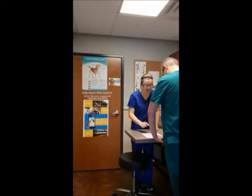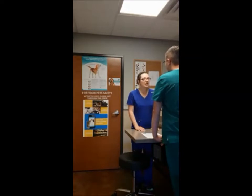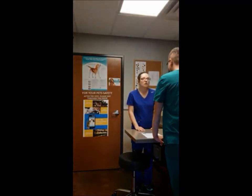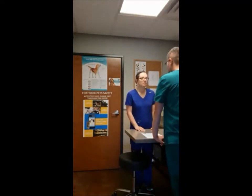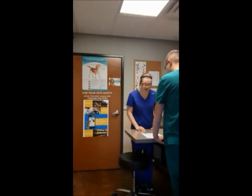Please check his incision site every day to make sure there's no swelling or drainage. His incision site will be a little bit red and puffy today, but that should improve each day. So just watch it there. Don't apply any ointments or creams to the incision site. Okay? What about a triple antibiotic ointment? No, do not put any triple antibiotic ointment on his incision site.